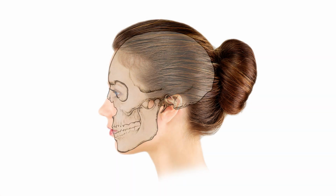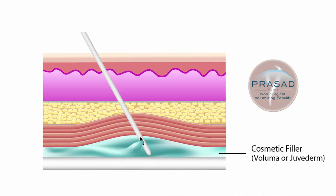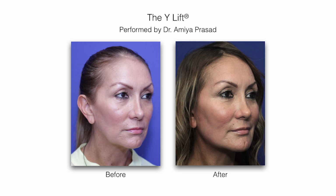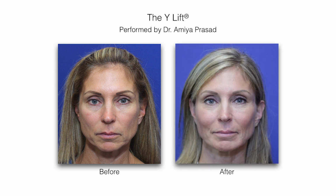Brows can also droop due to volume loss caused by bone and soft tissue deficiency. This can be seen where the temples actually become more hollow, which occurs with aging. I place a long-lasting hyaluronic acid filler at the bone level to restore support and therefore elevate the eyebrows. This strategy can be part of a structural volume correction of other areas, such as the cheekbones, jawline, and chin.